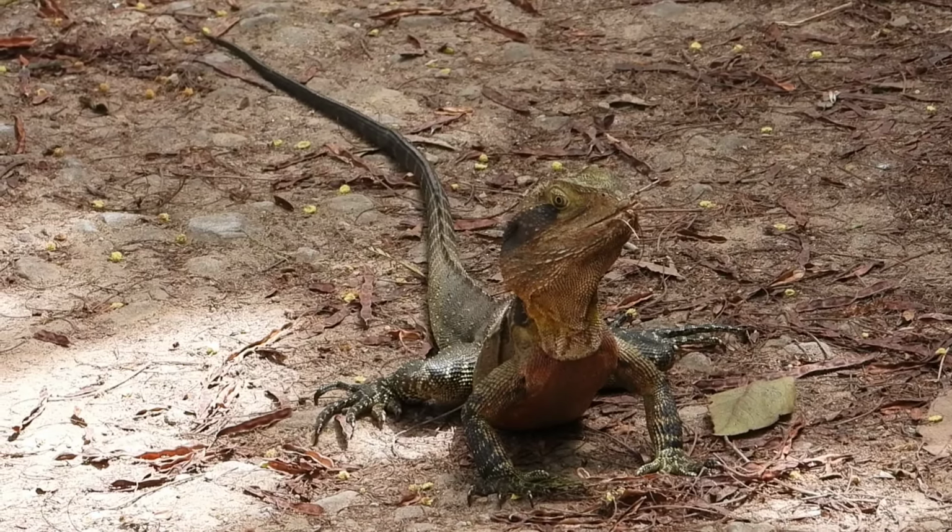Beautiful lace monitor. Getting harassed by all the birds. See him climb up the tree. And it's the time of the year. You see him flinch just then. They're onto this guy. Can hear the birds everywhere. He's got his mouth open, showing them. He means business. Got a good bite on him. Yeah, he's not happy.